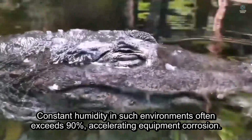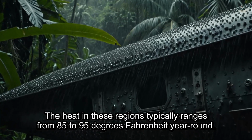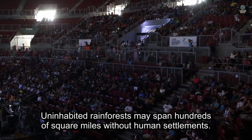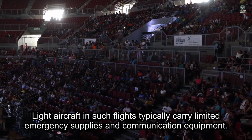Search and rescue operations in dense jungle terrain present unique challenges. Visibility from aircraft can be near zero due to the dense vegetation blocking views of the ground. When an aircraft goes down in such environments, it can vanish completely into the green expanse below. This begins a critical race against time for any survivors.